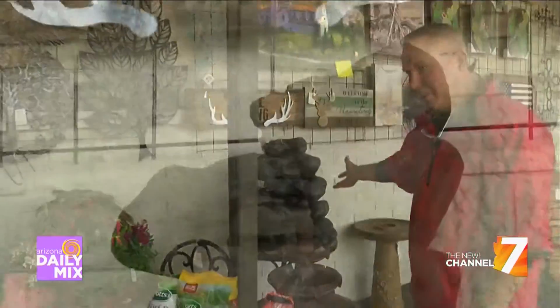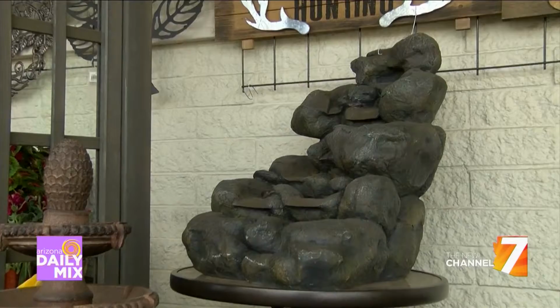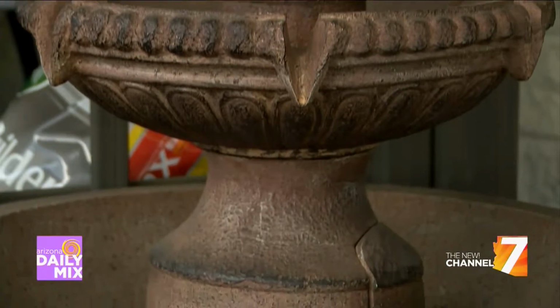There are two relaxing things I like to have. I like to have a fountain because I like the water noise. So we've got a good variety of stand-up fountains like this, and tabletop fountains. I have one in my front yard. I just like to hear the noise of the fountains, and it keeps things peaceful. A lot of great atmosphere.